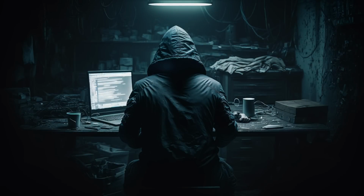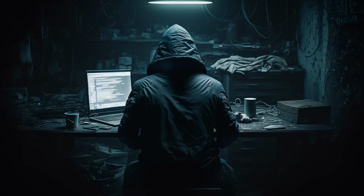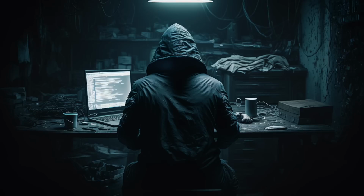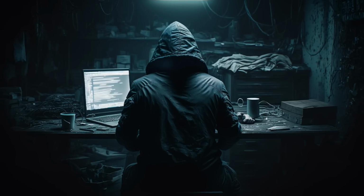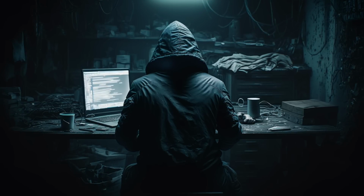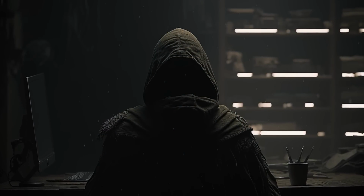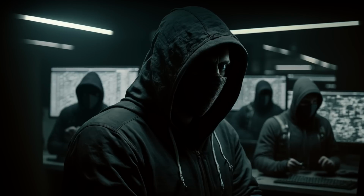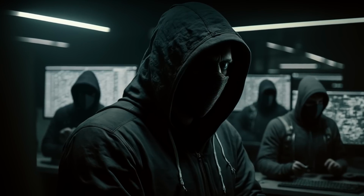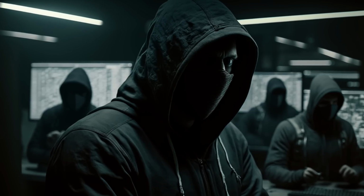For example, the state of California recently allocated $50 million to establish a new cybersecurity office, which will be responsible for coordinating and overseeing cybersecurity efforts across state agencies and departments. Other countries around the world also invest significant resources in addressing the problem of cybercrime. In the United Kingdom, for example, the government recently announced a $1.9 billion investment in cybersecurity over the next 5 years.